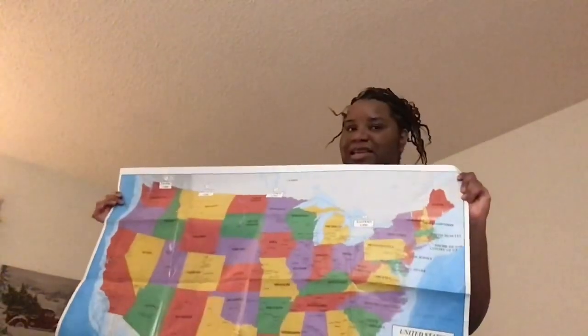Now, ideally, maybe when we move. Actually, I don't know if I'm going to put it on the wall right now. I kind of want to, I kind of don't. I kind of want to get it laminated or laminate it myself. I have to ask my sister if she has lamination material. But ideally, I'd like to put this on a frame of some sort.